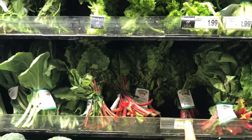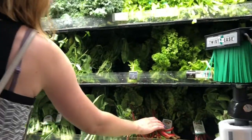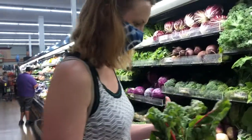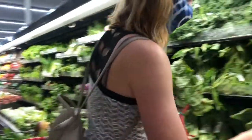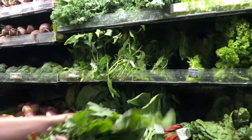Okay. And then, do you commonly use Swiss chard? Never. Okay, definitely pick up some Swiss chard. You can use those in sautés. You can make Swiss chard salads. You can do a lot with this, but I would definitely start out with sautés and salads. You can even put that in smoothies. Sweet. Great.